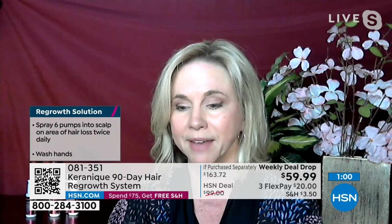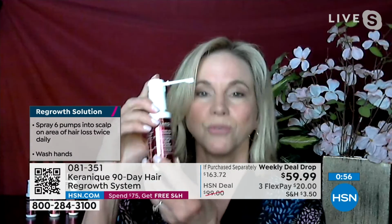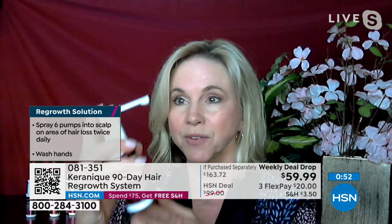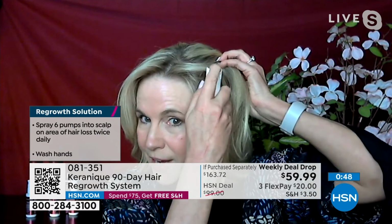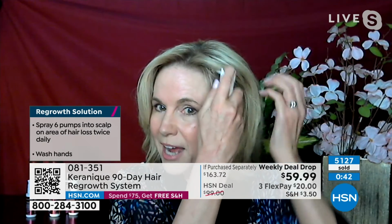All of these products work together. But regardless of whether or not you wash and condition your hair, you do want to use this twice a day, in the morning and at night. And it's very simple. It's got this nozzle on it so that you can easily lift an area of hair. That's where I would use it. And I just sprayed it right now, tap, tap. You want to do this about 6 times, 6 little pumps where you have an issue.